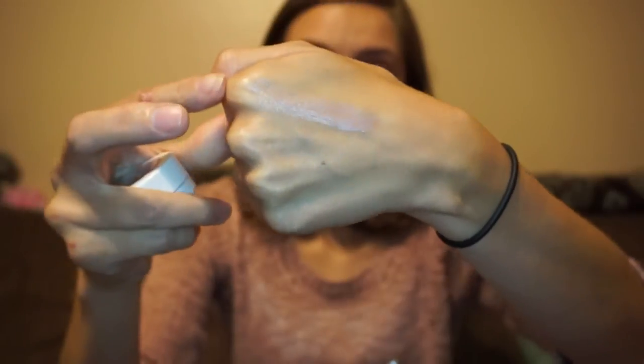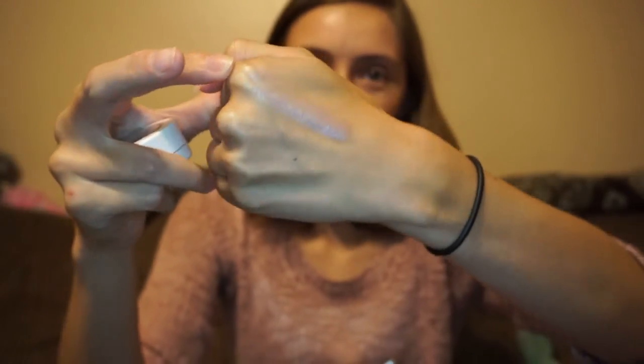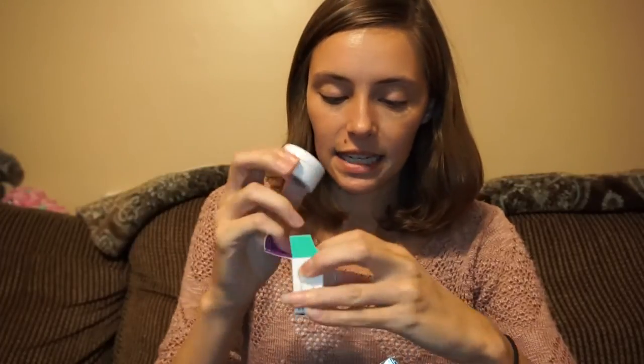My hands still smell like that lotion, by the way. I'm not mad about it. It smells really good. All right, can you see it? Oh, you can see the shine off of it. I think that's gonna be a really cool color. Just Eye Candy.